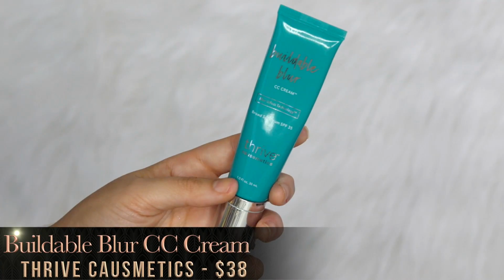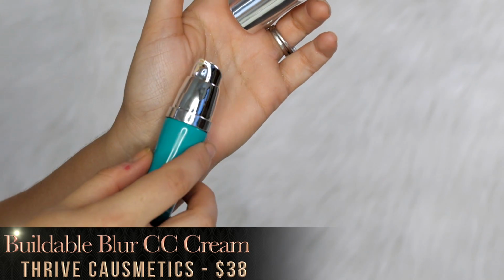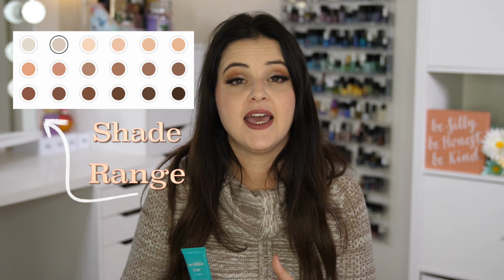This is the Thrive Causemetics Buildable Blur CC Cream, and I have it in the shade Light. I love the finish on this CC cream. It gives a nice medium coverage, but it's not matte and it's not dewy. It's got this really nice natural looking finish with a little bit of a soft satin look on my skin. It looks really good. It covers up and evens out my skin tone without making me look cakey in any way, which is what I really, really like.